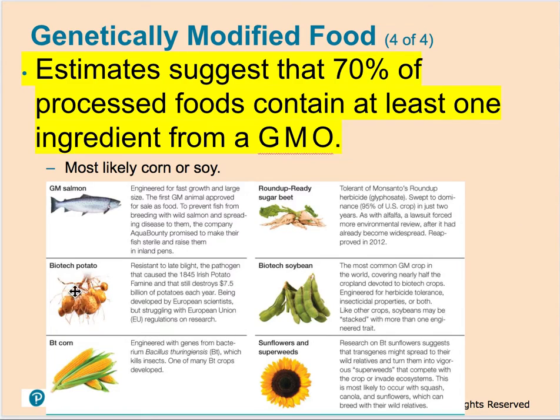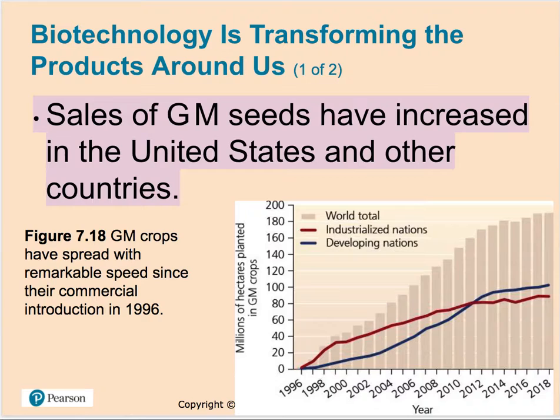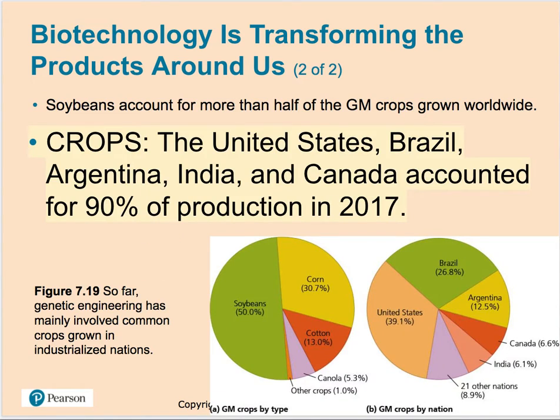So here's other ones. It's estimated that about 70% of our processed foods contain at least one genetically modified organism. And the sale of genetically modified seeds has increased, not just in the United States, but around the world over time.